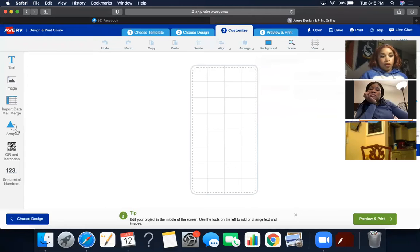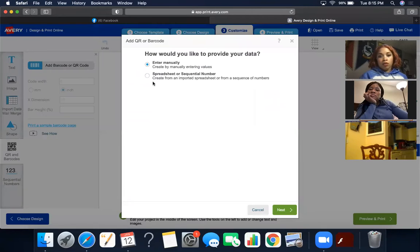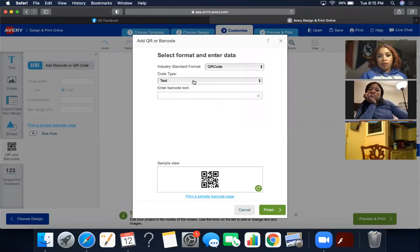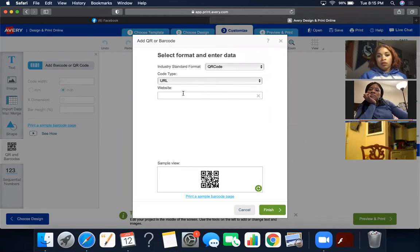Over here it says more. You see that? You just click on that. You say add a barcode or QR code. Sorry, this is in my way. Enter manually. And then I go to QR code. See how I switched it? And instead of that, I do a URL. So now I just put in my website.